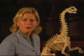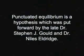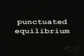So what they've done is they've come up with a very crafty alternative to the Darwinian concept of evolution. They call it punctuated equilibrium. Punctuated equilibrium is a hypothesis which was put forward by the late Dr. Stephen Jay Gould and Dr. Niles Eldredge. In simplicity, punctuated equilibrium hypothesizes that evolution can occur in rapid bursts with slow anagenic change occurring during the interim. The theory says evolution is stable for long periods of time. Then new species suddenly come into being, and others immediately become extinct.